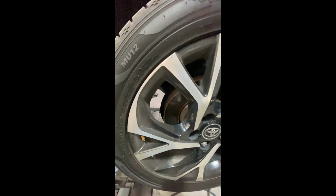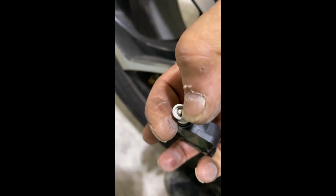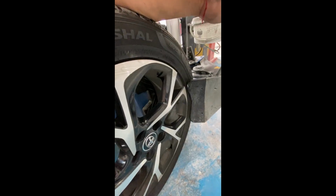After correcting the pressure, drive the vehicle for several minutes. On some Toyota C-HR models, the system needs to detect the wheel sensors while the vehicle is moving before the warning light goes out. But if the light continues to stay on, we need to go deeper.